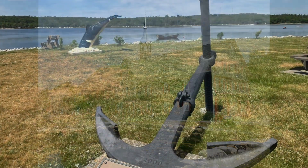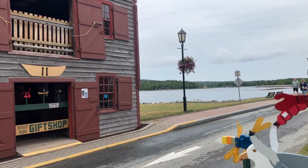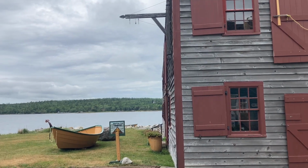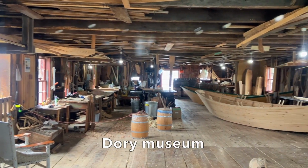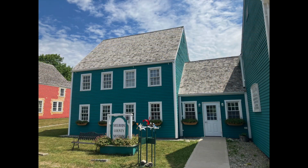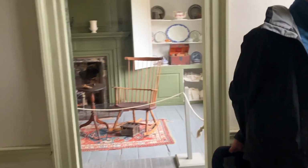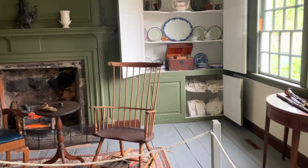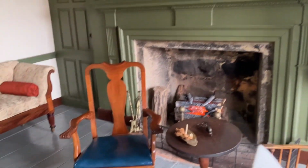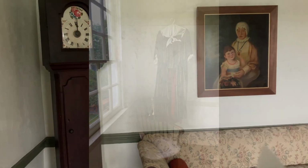So our first stop in Nova Scotia was the historic town of Shelburne, which boasts many historic buildings and museums and is most famous for its dory building industry. The Dory Museum goes over how the dories were made and a bit of history about fishing on the Grand Banks. There are a few other interesting historic buildings and museums in Shelburne, and also a good maritime museum which goes into a bit more detail about the history of fishing in the area.